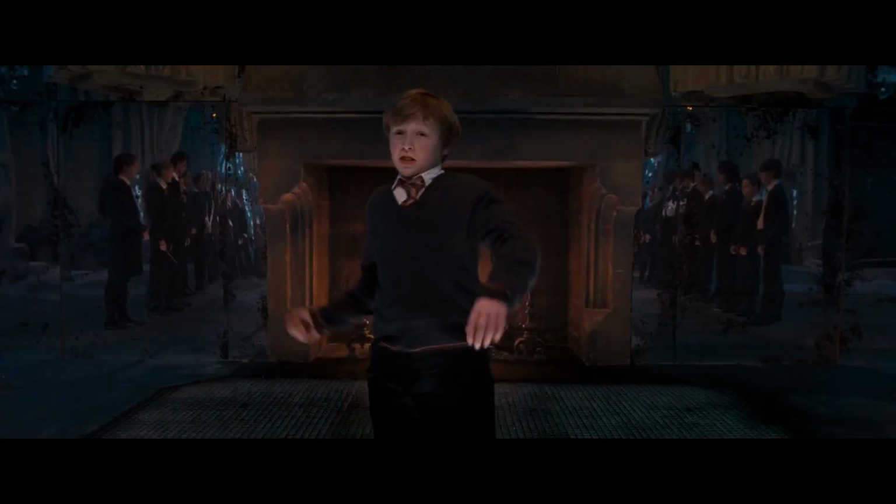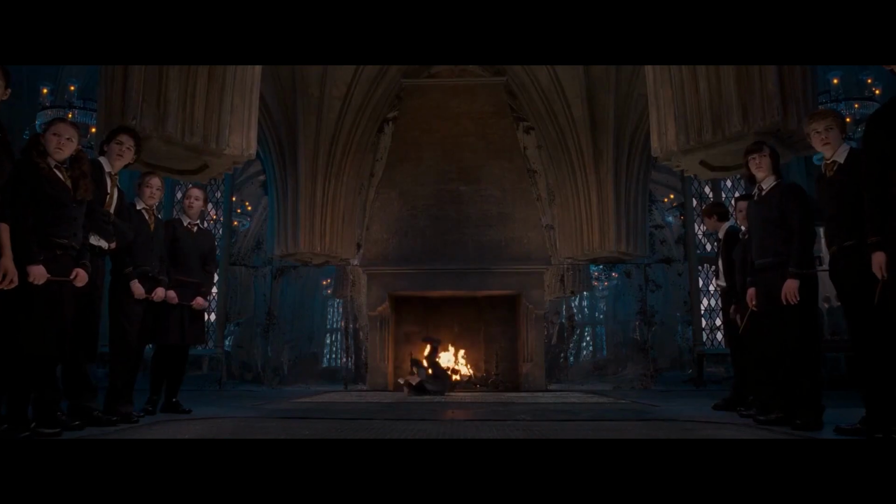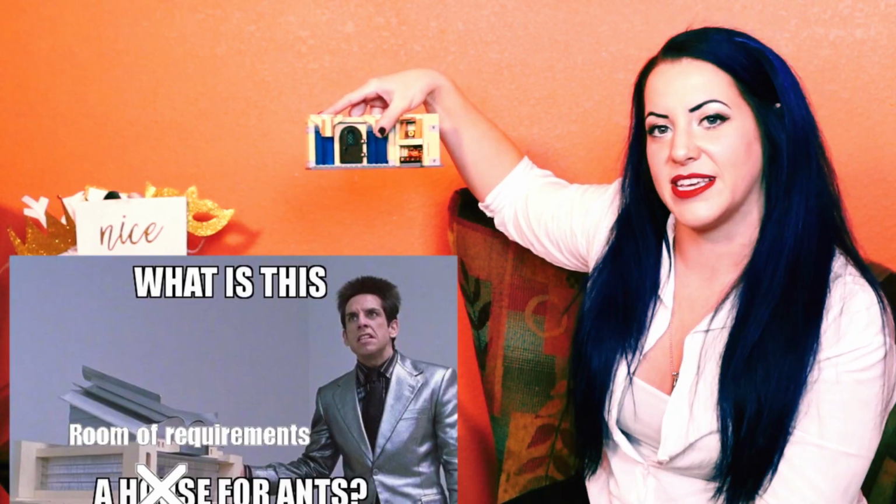And this room is big enough that they can throw each other across the room. They're fighting, like wizard fighting, like Expelliarmus, right? They're so serious. What? Who's fighting in this?